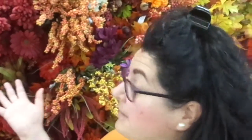Today I'm here at the Canadian Dollar Tree, and I just wanted to show you they have a little bit of fall out. You may have already seen some already, but this is what I have here in my store so far, so I just thought I would show you. So I'm just going to turn around and look at all this great fall foliage.